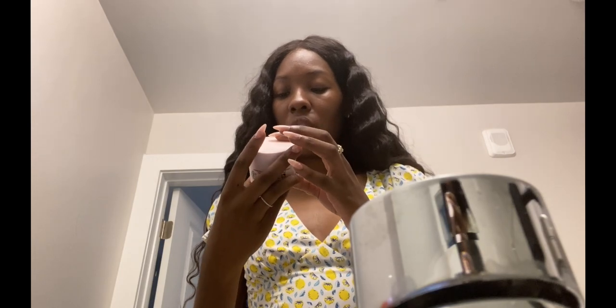So I use the NYX Bare With Me. I don't know where the camera is. Oh, there. This is their hydrating jelly primer. This is similar to the Milk Hydro Grip, I've heard. I've never used that one, but I really like this quite a bit. And then I have a beauty blender. I got this one from Target. It's that Sonia Kashuk brand. So it's one that I use. I just make it damp a little bit.